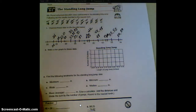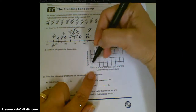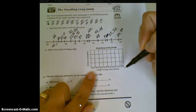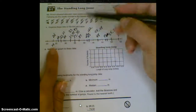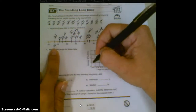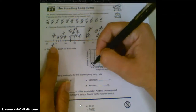Okay. Next, we need to make a line graph for all of this data. It's already partially marked for us, so we just need to do some X's in there. And then make sure you check to see number of students, length of the long jump. So number of students, how many students had a 24? It looks like we only have one student that had a 24. But it's between 20 and 24. So we only had one.